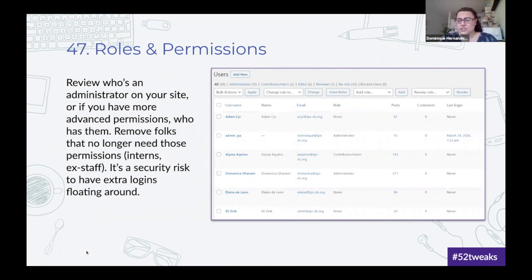This also might be a good opportunity to send around an all-staff email and see if everyone's fine with their permissions, right? Are there permissions that people never use? Is there something that someone really needs to be doing that they haven't asked for permissions for? Make sure your permissions are on lock.